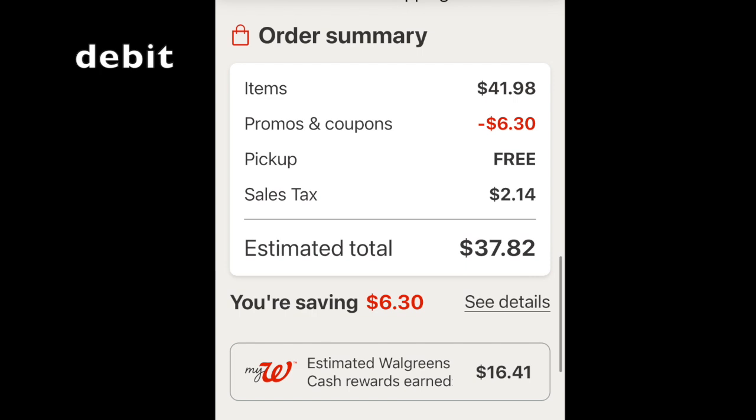Curbside pickup is free, tax is $37.82 you have to pay with your debit card, which is a very pretty penny. I will not deny that. And then you're getting back $16 for the 2 boosters. So it basically makes these 2 Dr. Bronner's 50% off cost. So it's like $9 and some change per, which isn't a bad dealio.